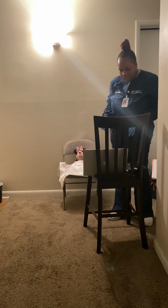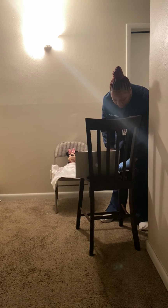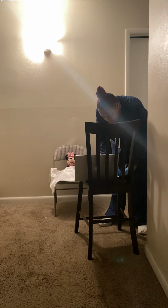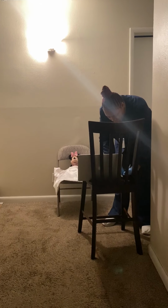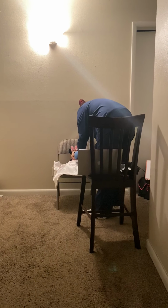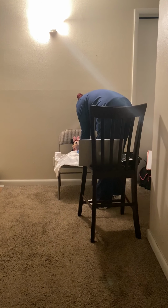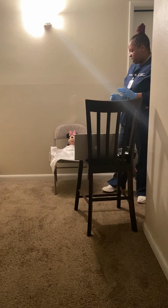Okay, so we're gonna go ahead and take this medication. I'm going to administer this medication to you. I'm going to put this patch on your arm. I'm going to initial the patch. I'm going to write the dates. And then I am going to put the time, 8 a.m. Great. All right. I'm gonna put this right here. Make sure that is nice and secure on your arm. All right, and that was 50 micrograms of your fentanyl.